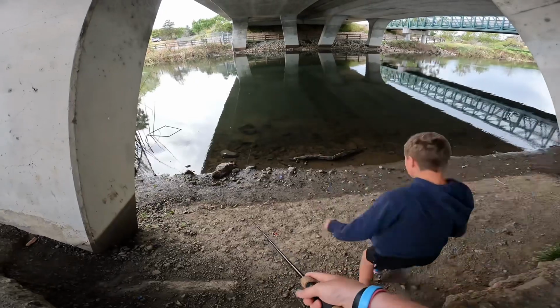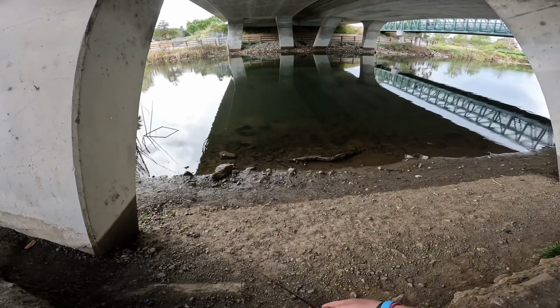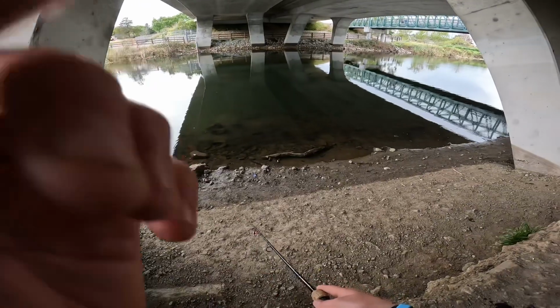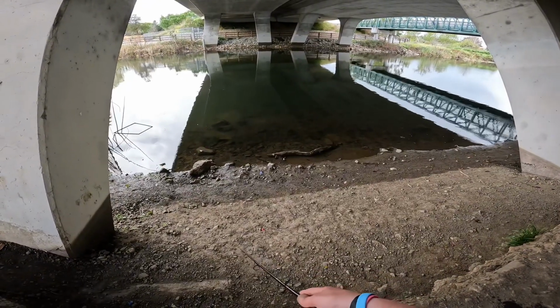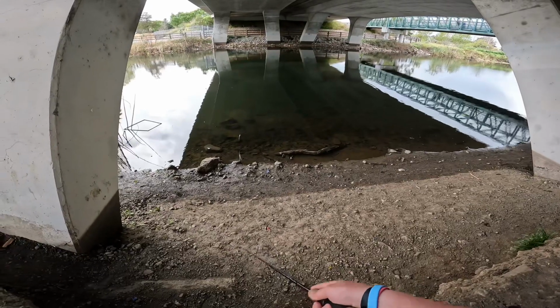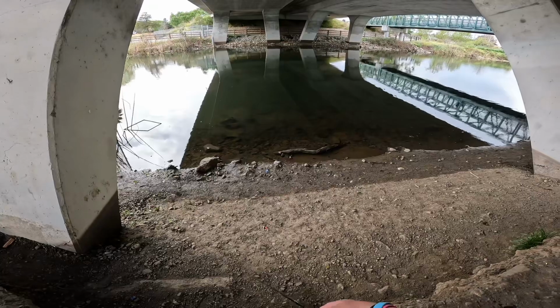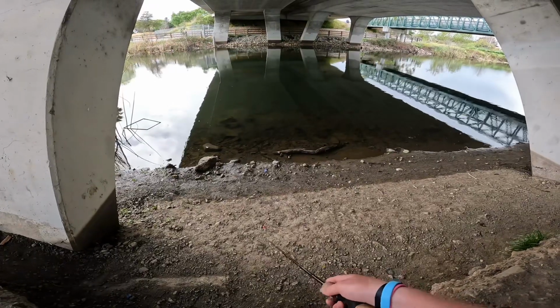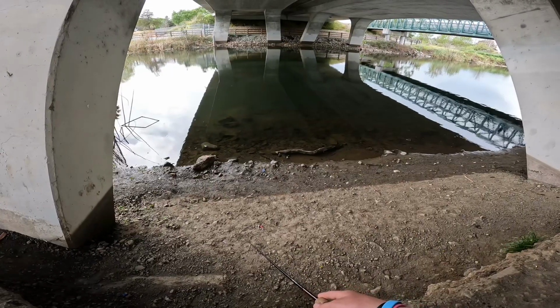So don't go down. Stay up here. Actually, yeah, it's easier to see. Where did it go? Oh, he's going for the lure. No, he's not. Dude, these fish are so docile. Here, we need a different lure for this. Oh, one's coming for it. Wait, going up to it.